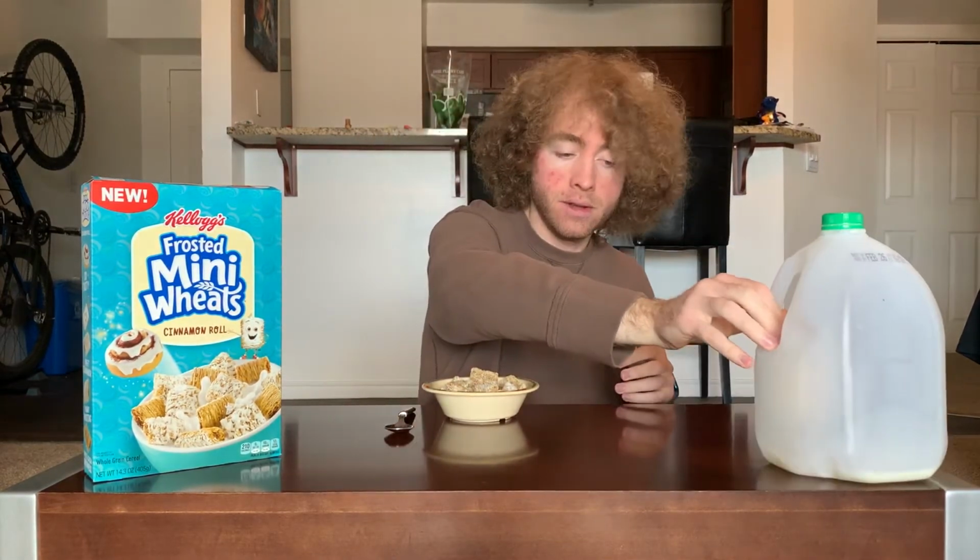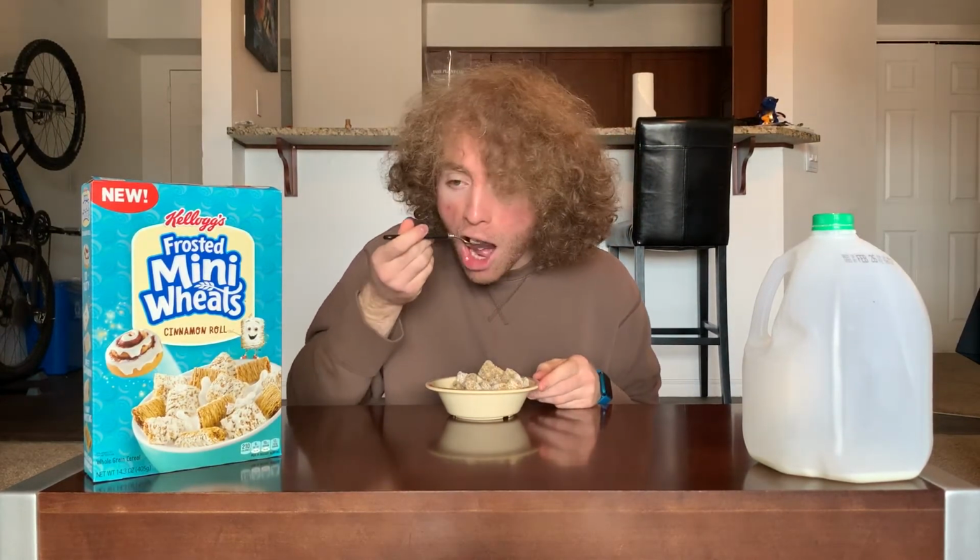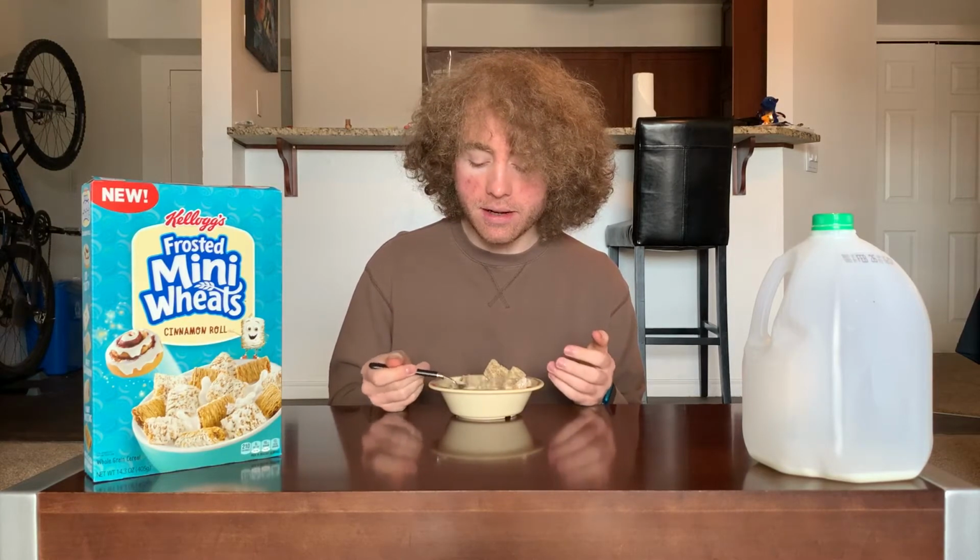Okay. It's not bad. You do sort of, like with the scent, get that cinnamon taste and a bit of that frosted taste. So that's going together pretty all right. But then, as always, the wheat is very present in Frosted Mini Wheats. So that kind of ruins the illusion a bit for a cinnamon roll. But it's close-ish.